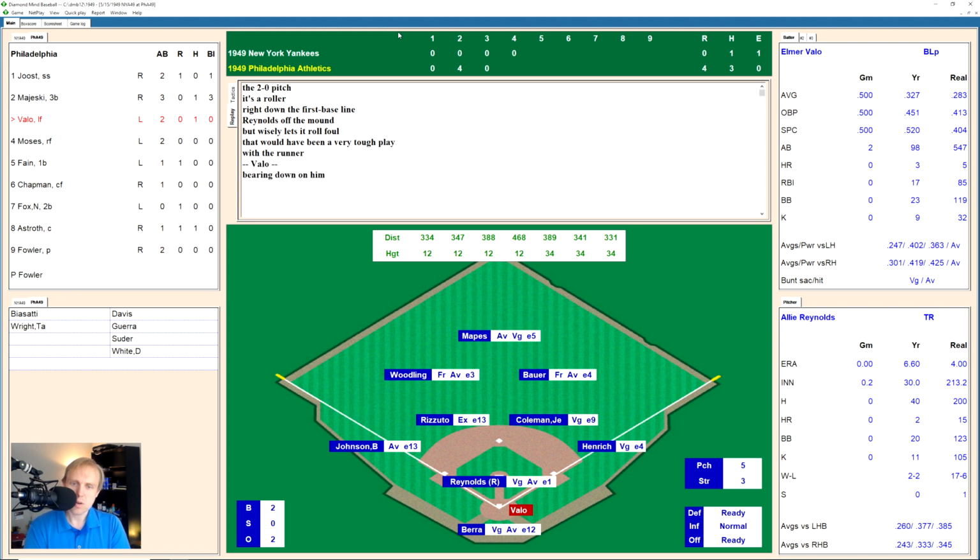And fouls one off. It's 2-1 now on Vallo. There was one that's fouled back. 2-2 is now the count on Elmer, and that's off the outside edge. Full count now on him. It's fouled away. Still full count on Elmer Vallo, and that's fouled away again. And so the battle continues.